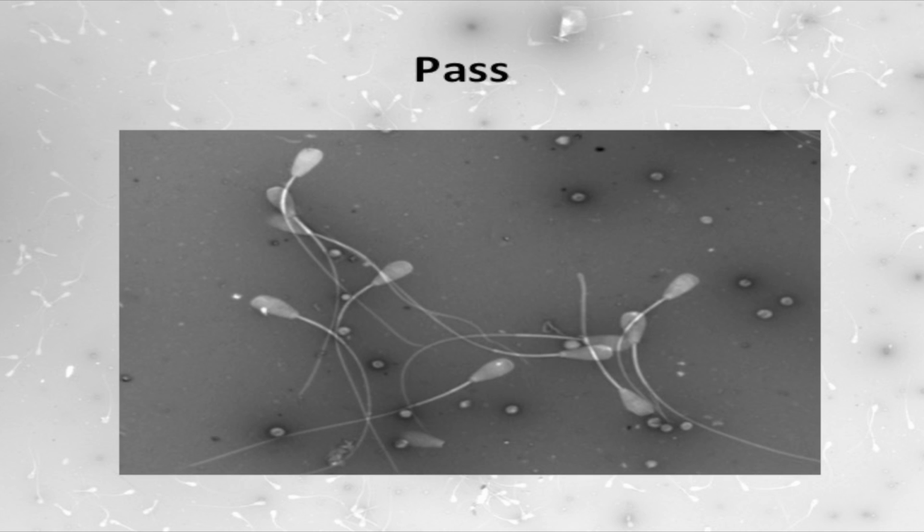Looking at these slides, we're evaluating morphology. In a good sample here, we've got the sperm cells. There are no defects on the heads of those sperm. Most of them have normal tails. There's one that looks like it maybe has a broken tail, but you can see a really good sample. It would certainly pass a breeding soundness exam.